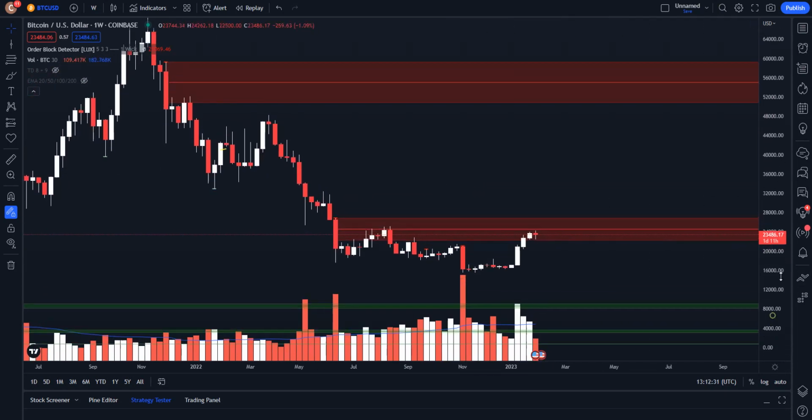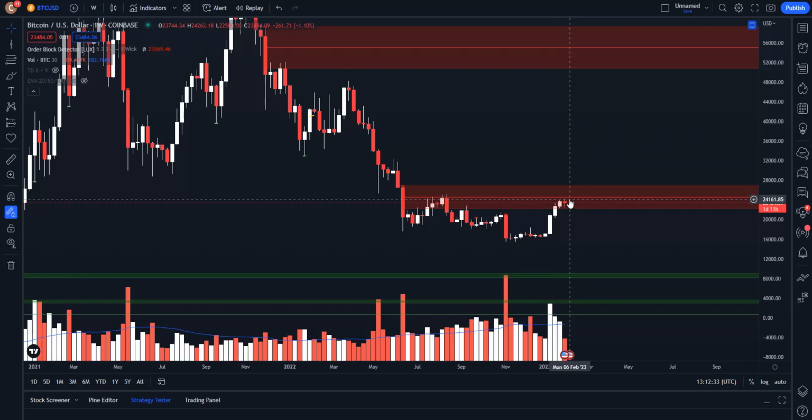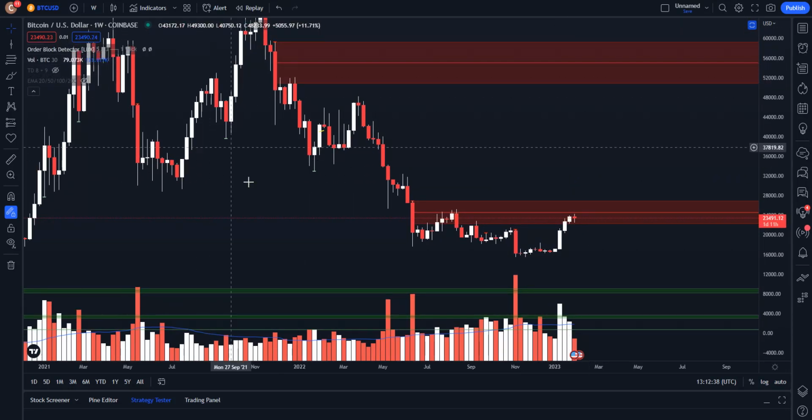So if we get into the weekly time frame here, what you can see, guys, we're right in this area where we have this big sell block. So what we're looking at is the order block detector, and this is by Lux.